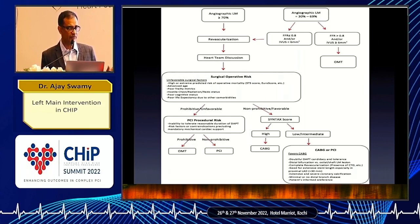Look at the angiographic left main. If it's more than 70%, he needs revascularization in a symptomatic patient, and he'd go straight to the heart team assessment. Between 30 to 69%, we look at imaging and physiology. If these are favorable, we go ahead with optimal medical management.